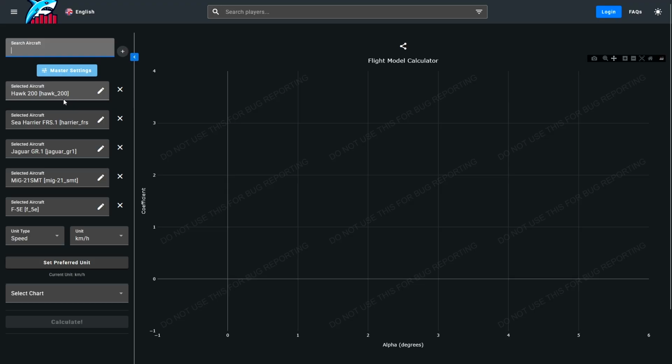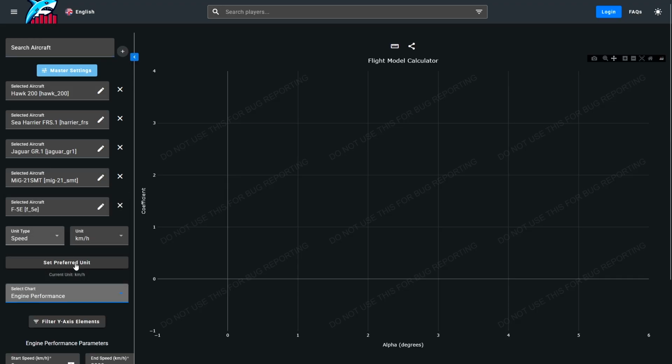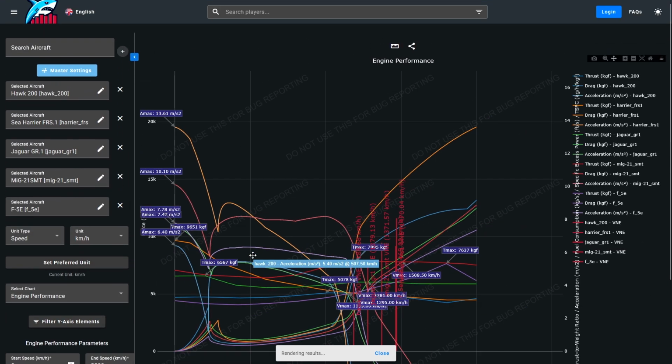I'm gonna compare on StatShark really quickly the Hawk 200, the Sea Harrier FRS-1 and the Jaguar GR1, which are both aircraft from the same BR as the Hawk 200 in the British Tech Tree. And then I brought the MiG-21 SMT, which is a lower BR, 10.3, and the F5E, which is a higher BR. You can include many other aircraft over here, but just to have kind of an idea. So the first thing is obviously engine performance.